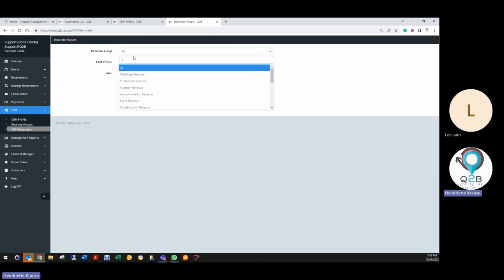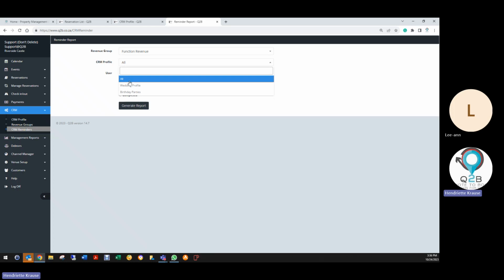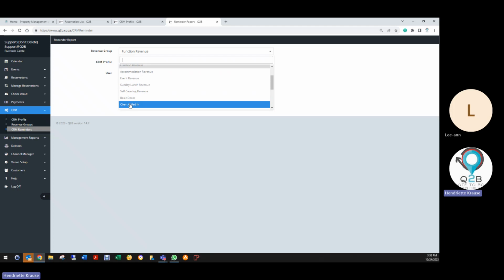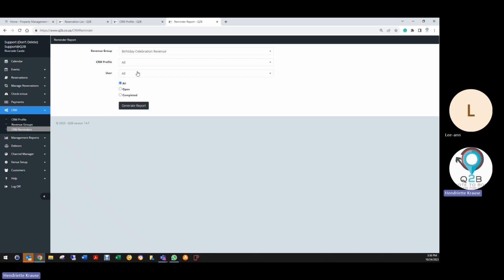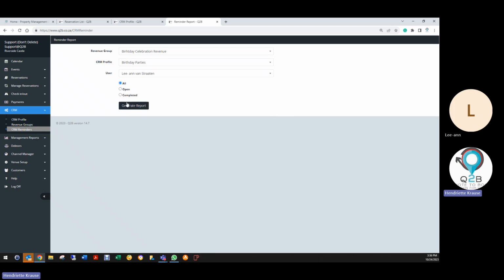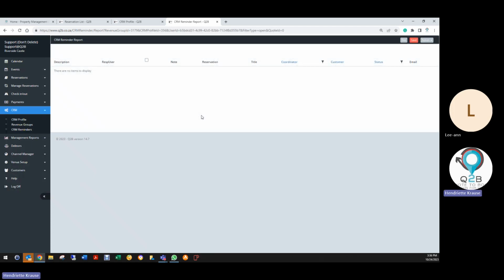So if you want to get all, so let's say I want to see all the functions. Now that falls under birthdays. Oh, he's broken it up. So that's birthday celebrations. And I want to see all the birthday parties. And I want to see my own. All the open bookings, not the completed ones, because I know they settled, they've paid or cancelled and whatever. And there's nothing yet for you there.